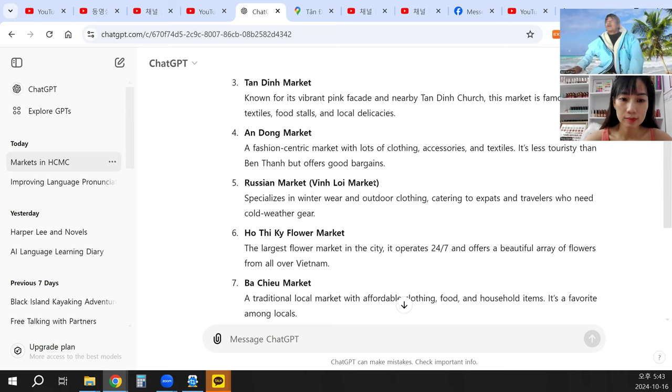Đắt quá means it's expensive. And then, discount for me. What can I say? Giảm giá được không? Giảm giá cho tôi được không? Giảm giá means discount. Giá is price, giảm means discount. Được không means can you, or not? Yeah, can you discount the price? Giảm giá được không?